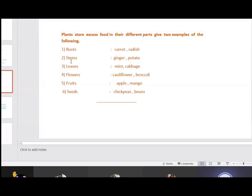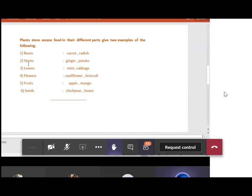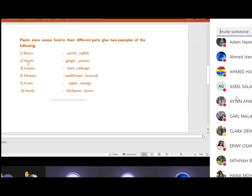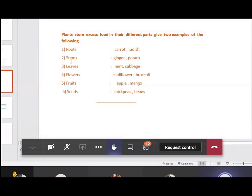Plants store excess food in their different parts. Give two examples of the following. Okay, children, Rumaisa, you have to practice more to read, okay? See how teacher is reading? Plants store excess food in their different parts. Give two examples of the following. Like that, fast you have to read, okay, Rumaisa?